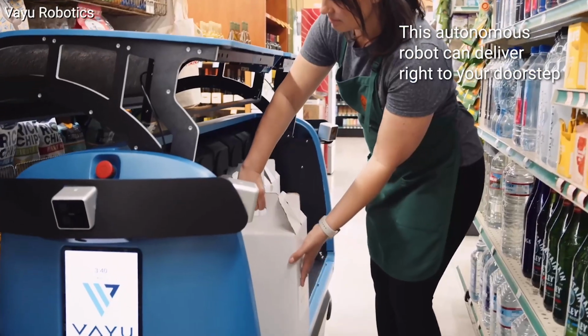It's a robot that follows you around a store, lets you load up your items, and then zips through the streets at 20 miles an hour to deliver your goods.